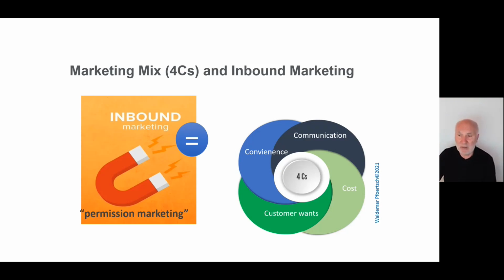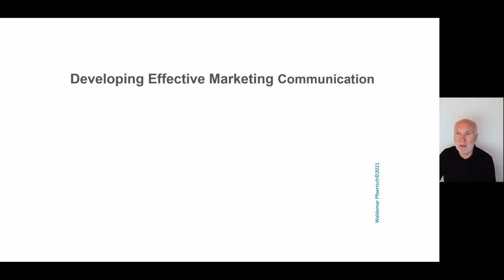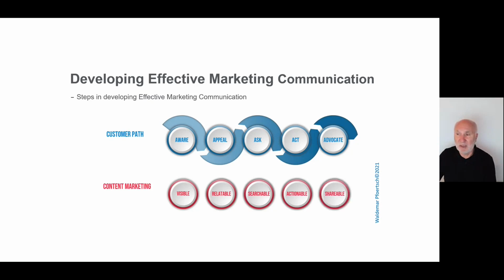The customer allows the company to let the knowledge of the company come to the customer. And outbound and inbound marketing come together and are based on content marketing, which then develops an effective marketing communication. And there are quite some important steps. Number one, you need to understand the customer path, which starts with the aware, the appeal, the ask, the act, and of course the advocate. And that all moves together and is in parallel to the content marketing, which makes it possible to be visible. It's relatable, it's searchable, it's actionable and shareable. And that all together works to make these things really efficient.